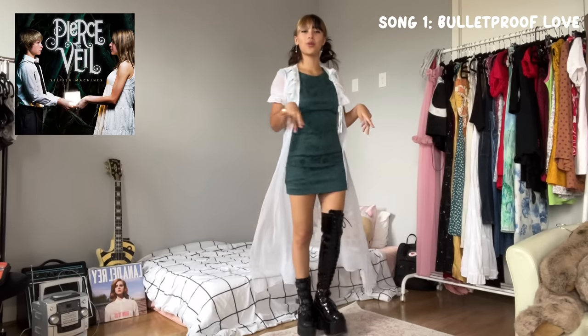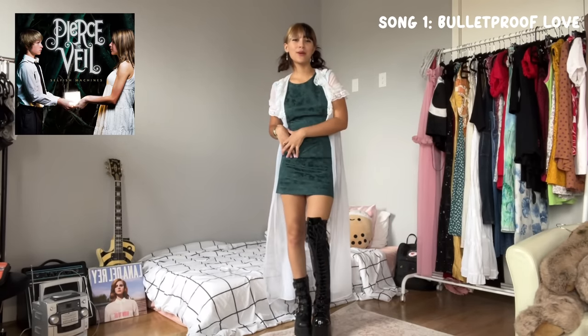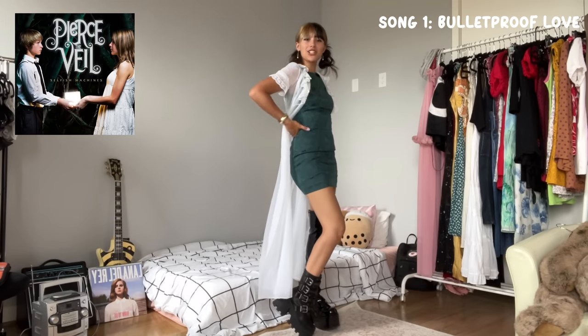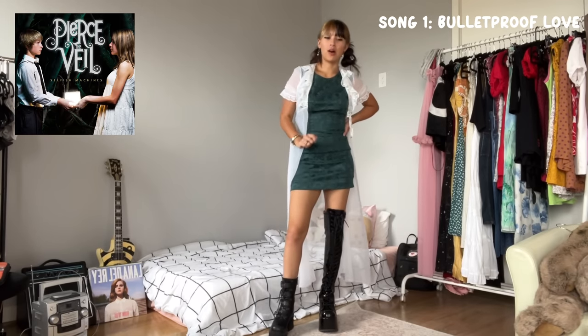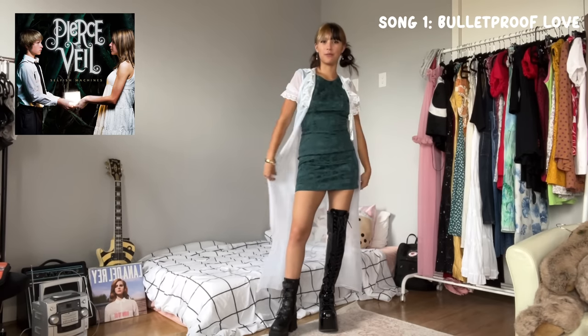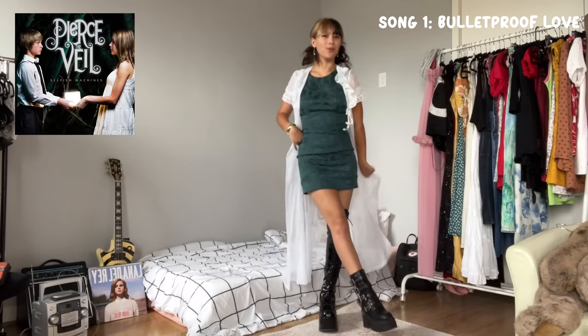Okay, see, the short buckle ones remind me more of what someone who listens to Pierce the Veil would wear. But the tall ones, I feel like they match the regalness of the album cover. It's giving very completely covered majestic vibe, if that makes sense. So let's do the tall boots.